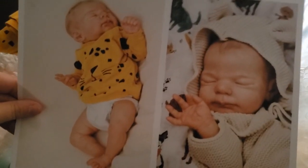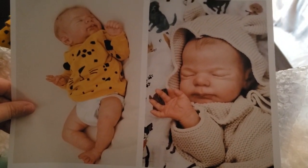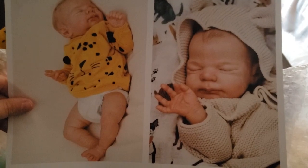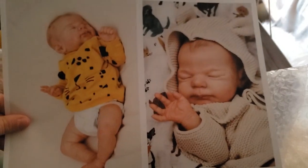Let's see, it says his weight. Yeah, he's 6 pounds, 3 ounces, and 20 inches. And he was born on March 12th. It's funny that he made it home this weekend, because my birthday was actually Saturday, so it's like perfect timing. Look at how sweet that baby is. He's so sweet. And these are some photos that she sent me from his photo shoot. So if you guys want to see the rest of them, definitely check out her Facebook page, Reborn Sweet, on Facebook.